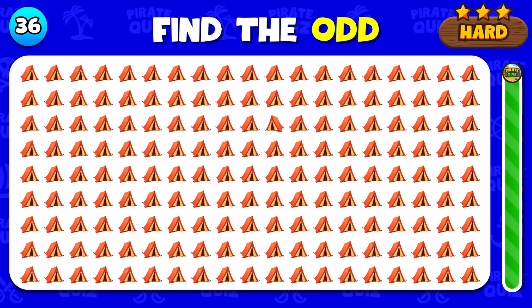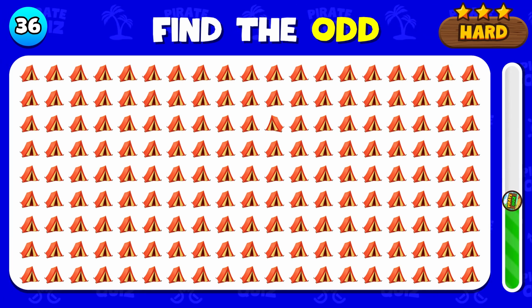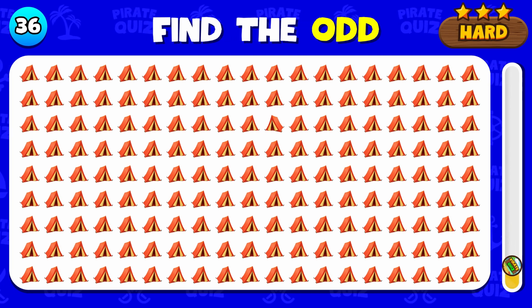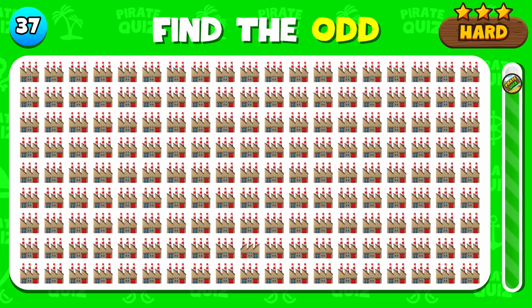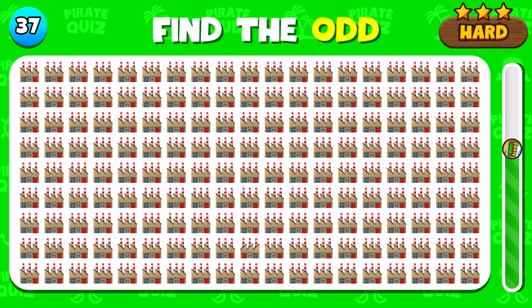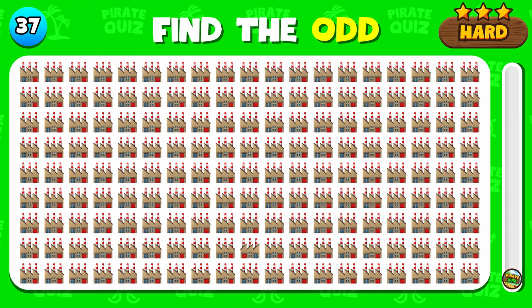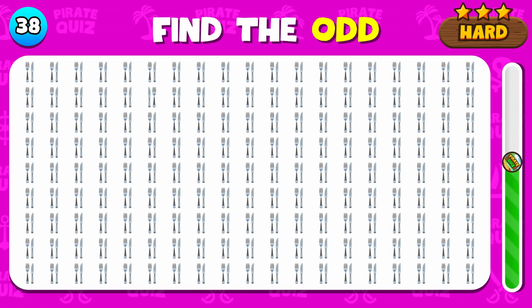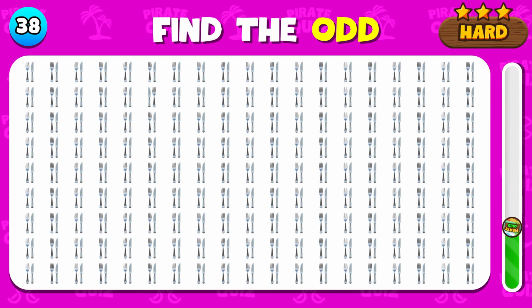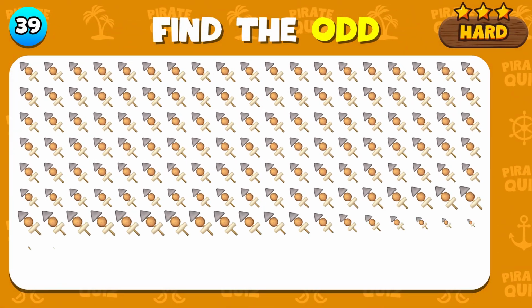Which emoji doesn't fit in with the rest? The odd emoji is right here. Which emoji is not like the others? Here is the different emoji. Which emoji here does not belong with the rest? The odd emoji is located here. Which emoji breaks the pattern here?